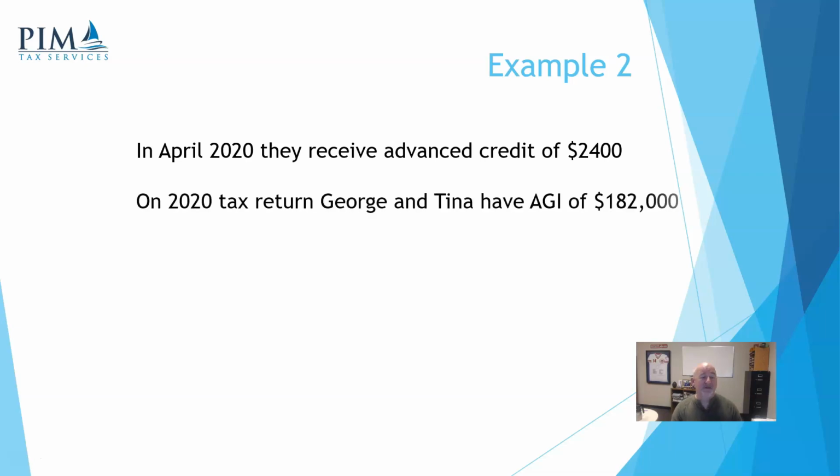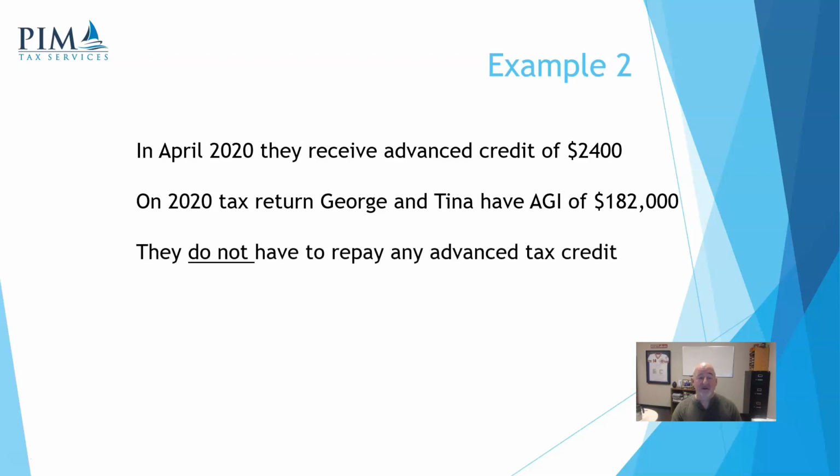All right, now they file their 2020 tax return next year, and they were not impacted by the coronavirus. They both were able to work from home. They were both able to keep their incomes relatively high, and they have an AGI of $182,000. Well, under the current rules, they will not have to pay back this advanced tax credit that they received. They don't have to pay back any of the stimulus payment they got because it was based on 2018 data.